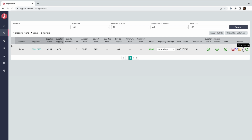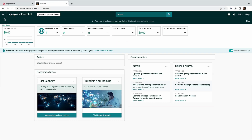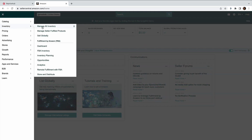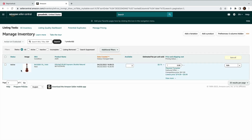So the second check is you go to Amazon to check. So let's do it together. So you go to your Amazon Seller Central, and in Seller Central on the top left, you click these three lines, and then you click on inventory, and then you click on manage all inventory, and we're going to check one product that we made. You see here the status says active, very good. Now, the good thing is that it says active, so active, great.